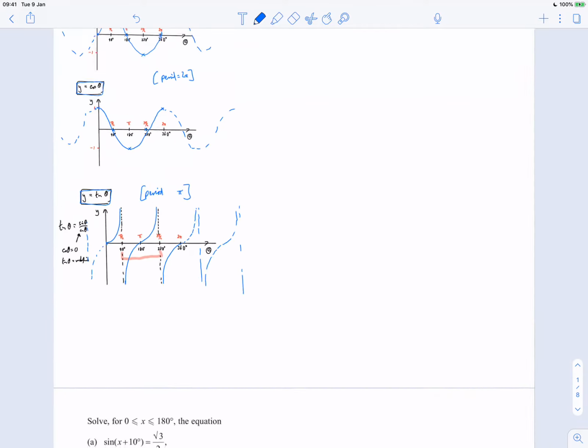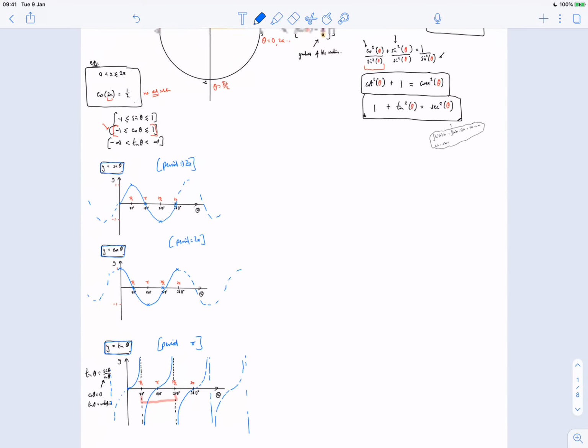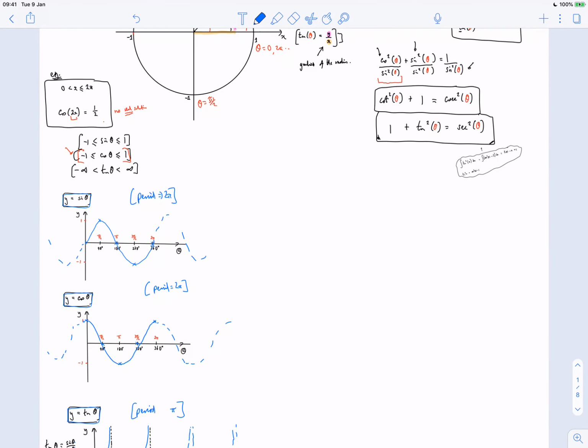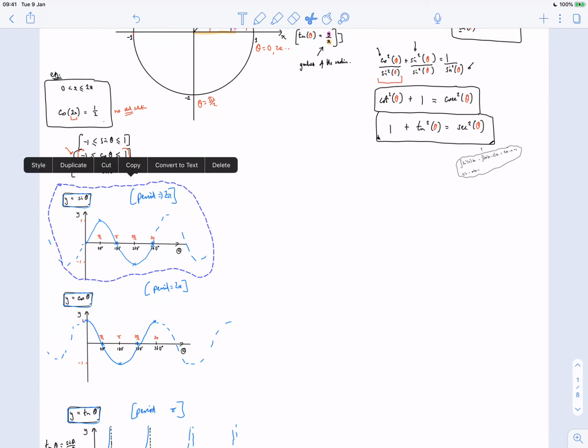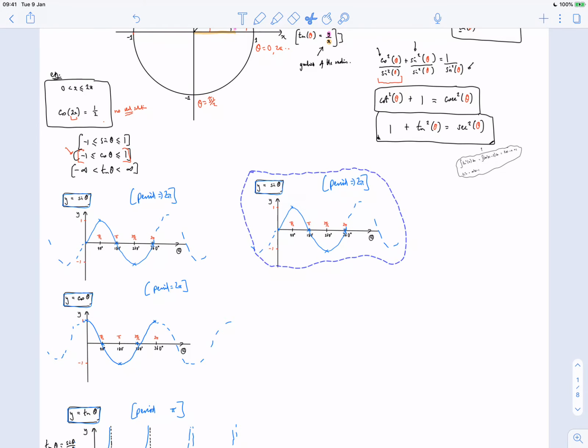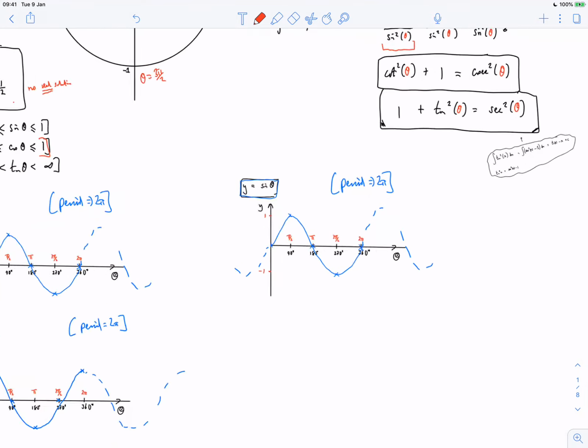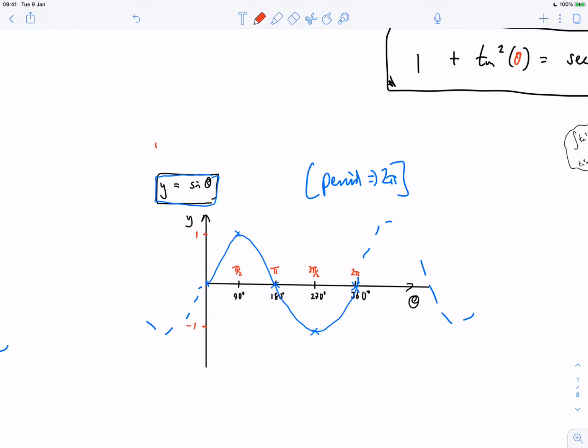Okay. Now, let's have a look at some reciprocal trig stuff. So, let's grab this, put it over here. Now let's suppose I've got y equals sine theta, and let's plot on top of this y equals cosec of theta, where cosec is 1 over sine.